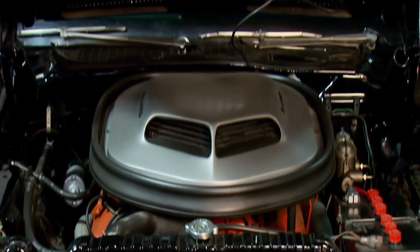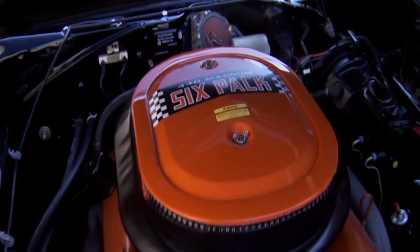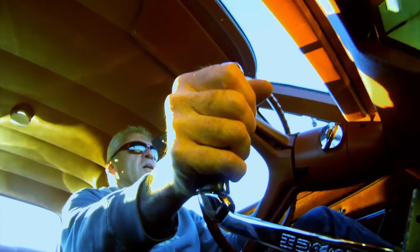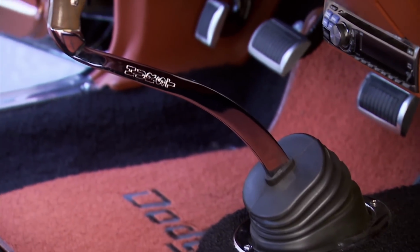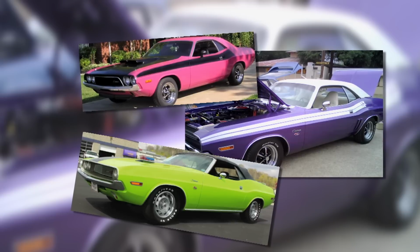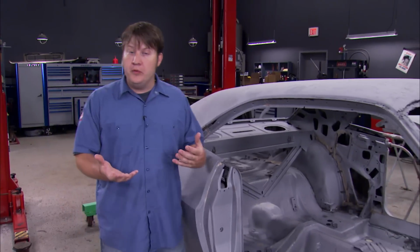We like the unmistakable shaker hood option, and we like the fact that they were built to go fast with engine options like the 440 and 426 Hemi. We also like the idea of a manual four-on-the-floor trans with a pistol grip shifter, and the fact they came in such bright, crazy colors. How could we improve from the original?